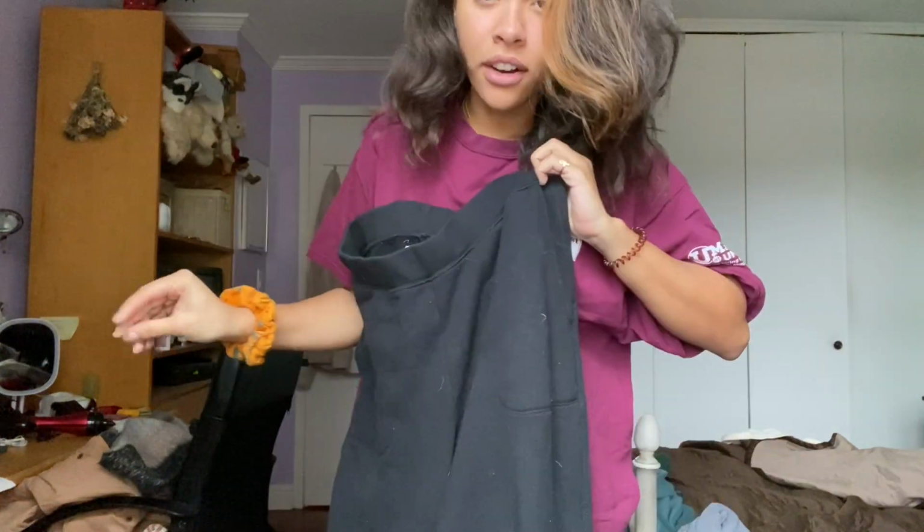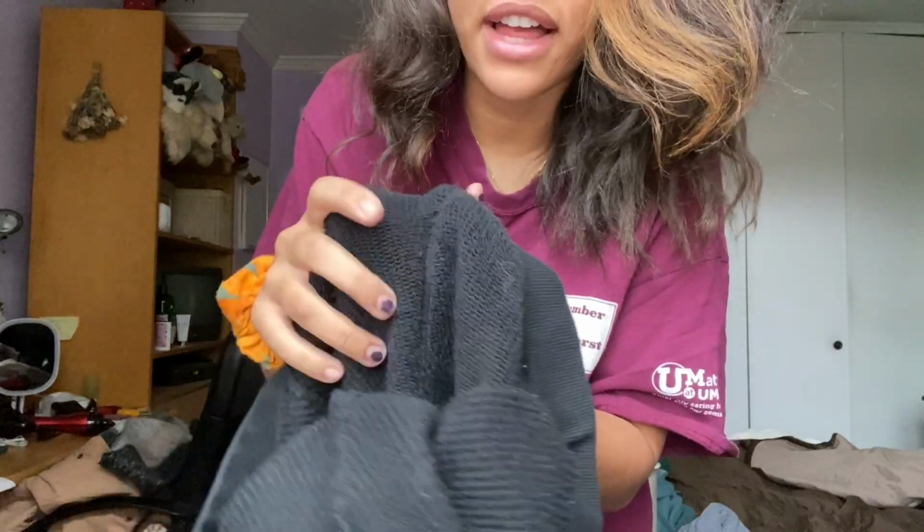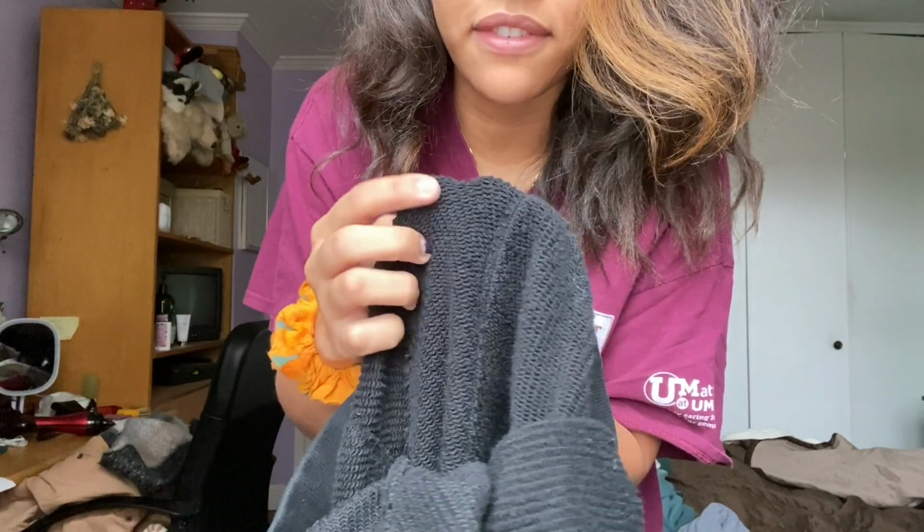So I'm going to pull out these sweatpants. They're from Madewell. They're a little linty right now because I wore them yesterday, but these are super comfy, super warm. These have this material on the inside that isn't necessarily fleece, but it's meant to be warm. Get nice and comfy cozy.